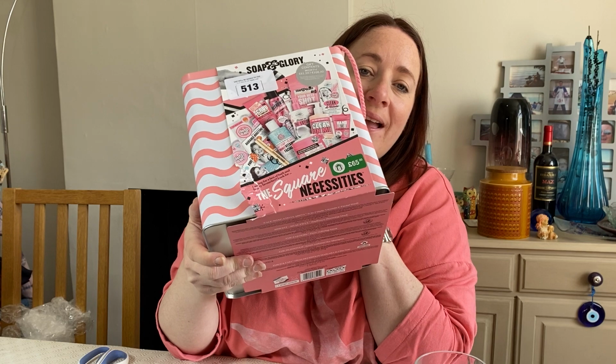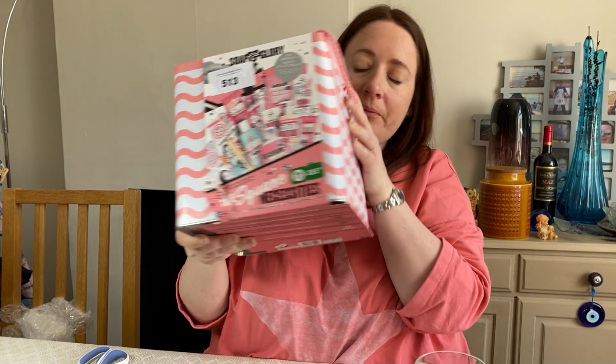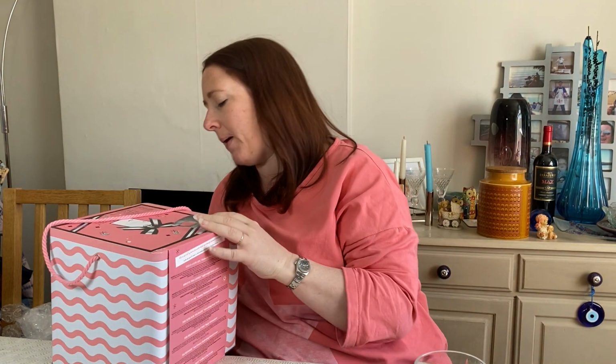Necessities gift set. It was originally at Boots. You can see the Boots sticker on there. And this sold for £40 because it's dented and it's got like ripped packaging. We declared that on the listing.